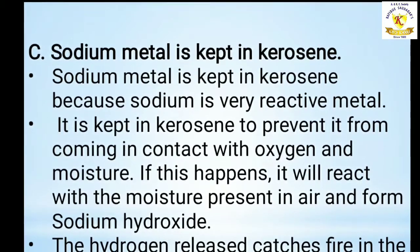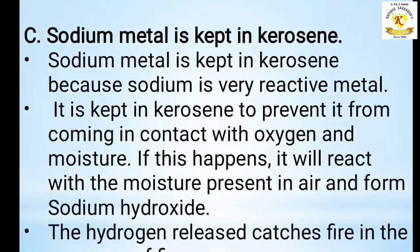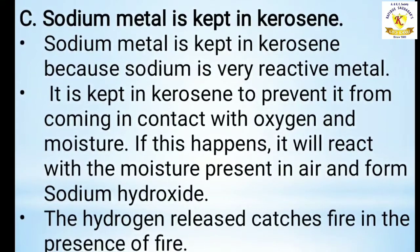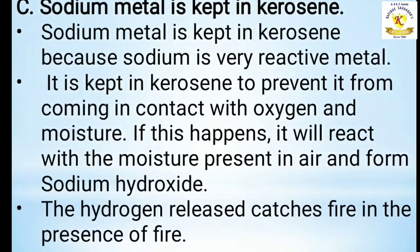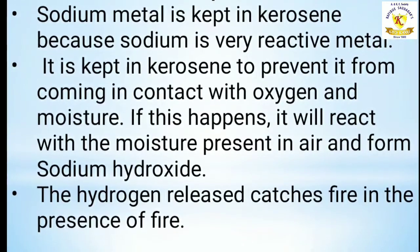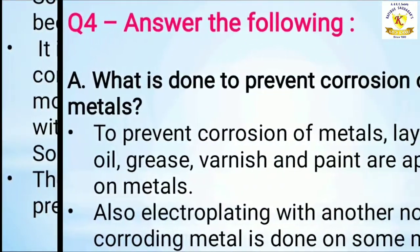Sodium is kept in kerosene. Sodium metal is kept in kerosene because sodium is a very reactive metal. It is kept in kerosene to prevent it from coming in contact with oxygen and moisture. If this happens, it will react with the moisture present in the air and form sodium hydroxide. The hydrogen released catches fire in the presence of oxygen. Got it?